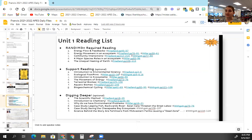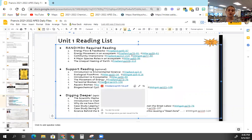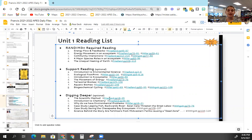There's also support readings. So if we're going over a concept and you need more information about it, you can go to these readings. And then for students who are really going to push themselves to get that next higher score on their AP exam, or they just really want to know a little bit more, dig a little bit deeper, we've got this section of reading. So there's a required, there's a support, which is optional, but very helpful. Most kids do read through those. And then we'll have a number of students who do the digging deeper.